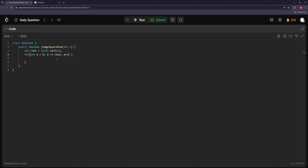Okay. So now we need to calculate the value for B. So B will be C minus A squared, and we want the square root of that. So we actually have to do math here as well. It's a math square root. Okay, so we want the square root of this, and we're actually going to store it as a double because we want to make sure that the square root of this is a number. So we're going to store it as a double first and then compare it to the int variation.